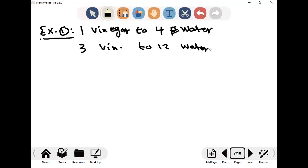What does the question want? In Elise's cleaning solution, is the vinegar recipe a proportional relationship or not? So they ask me if these two rates are proportional or not proportional. So I will make my fraction. We said we use the fractional form always, right?